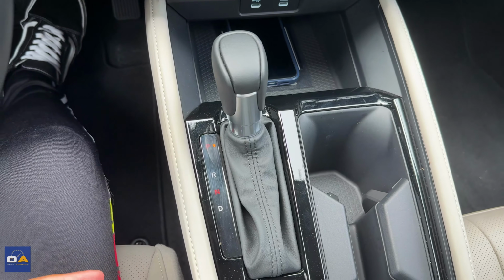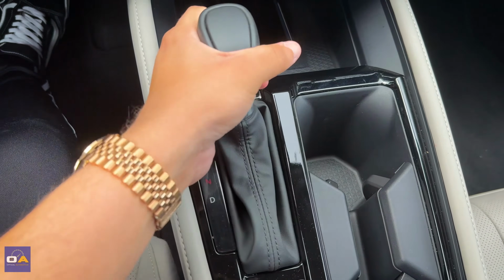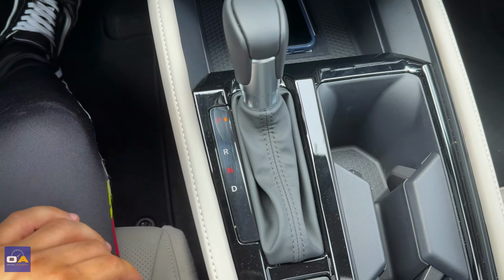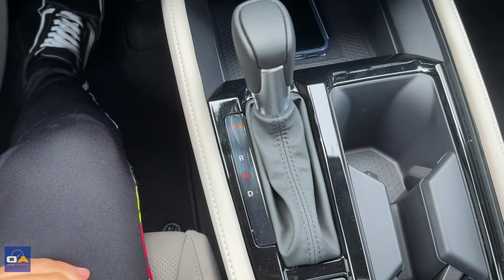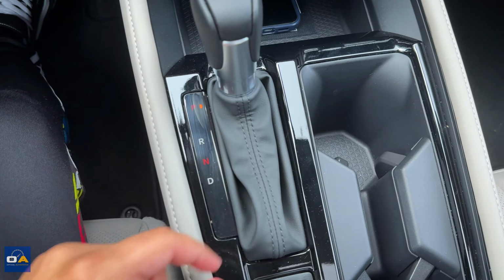And now back to the console, you can see we have a traditional transmission selector. On the outgoing Accord, we had a push button, and I guess people didn't really like it, so Honda went back to the old school shifter. It's got leather on the boot with some stitching, that feels nice.